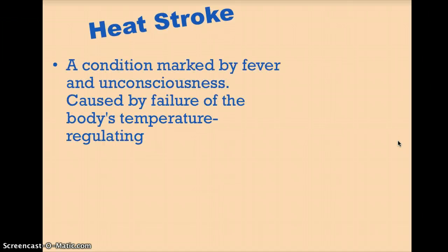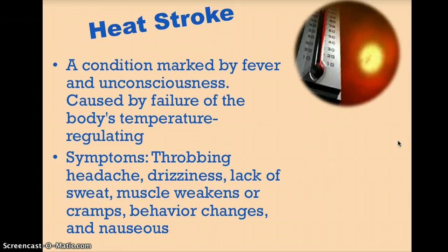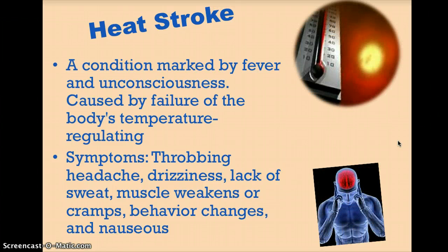So what is heat stroke? Well, heat stroke is unconsciousness and it's caused by a body temperature failure by not regulating. Some symptoms are headaches, nausea, and weakening in muscles.